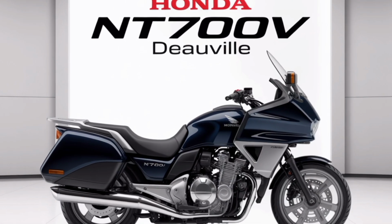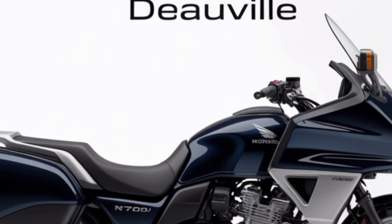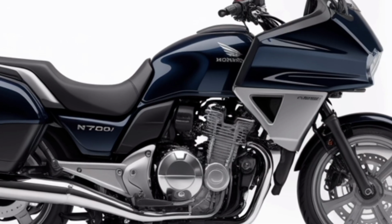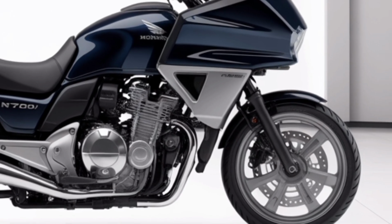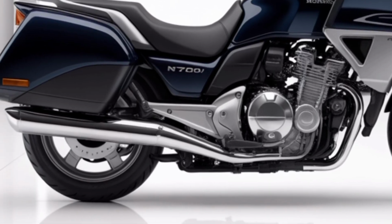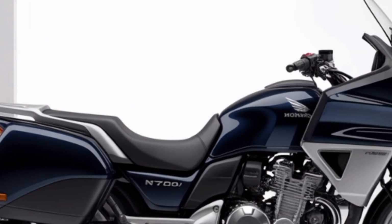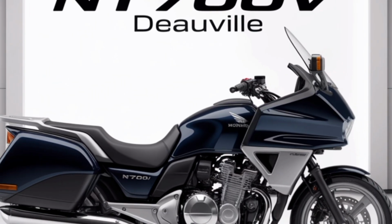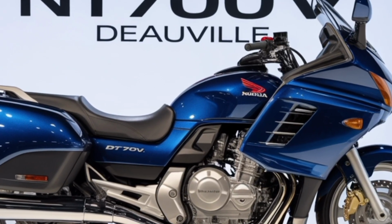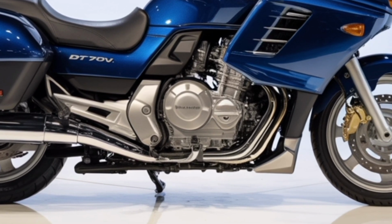Underneath the elegant touring exterior lies a machine built for endurance. The 2026 NT700V Deauville packs a newly refined 745cc liquid-cooled V-twin engine, a direct evolution of Honda's proven mid-size touring motor. This engine is all about smoothness, torque, and real-world usability rather than headline-grabbing horsepower. It produces around 58 horsepower and 69 Nm of torque, tuned to deliver strong mid-range punch for overtaking and effortless highway cruising. Honda has retuned the power delivery to be more linear, and thanks to new ride-by-wire technology, throttle response feels smoother and more controlled. This isn't a bike that screams for attention, it glides with composure.